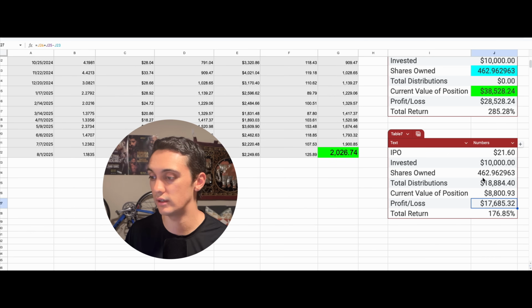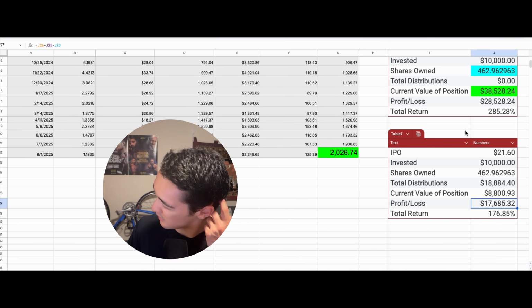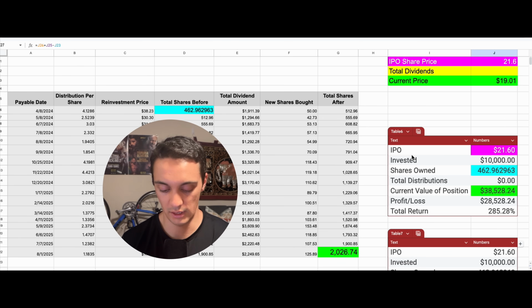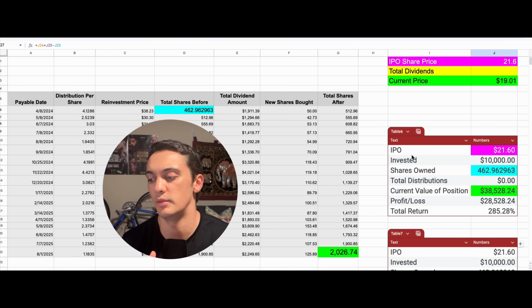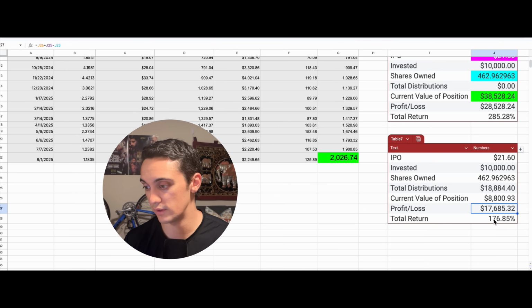return. So still pretty good, but definitely not as good as if you reinvested. And that's kind of what you have to think about: if you're investing in MSTY because you want income to support your lifestyle, you want those cash distributions, then you're not reinvesting in MSTY. And if you're not reinvesting in MSTY, then you're not getting that total return and the benefit of MSTY there. But 176% is still pretty good.